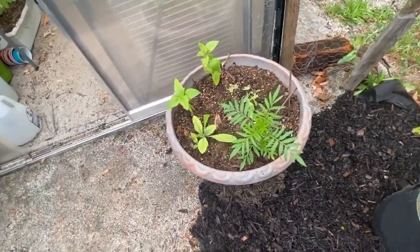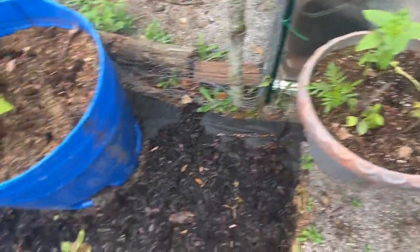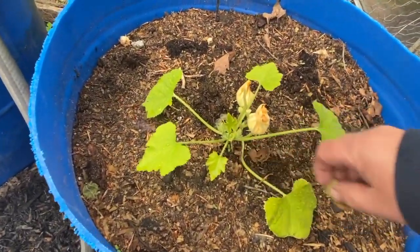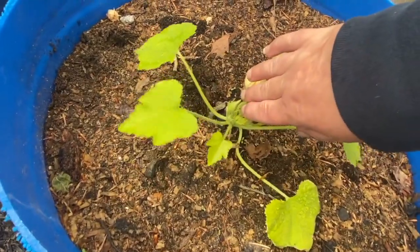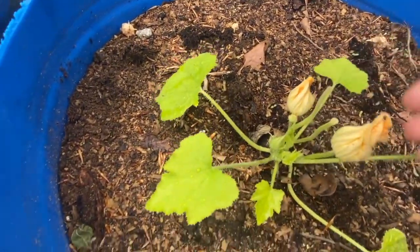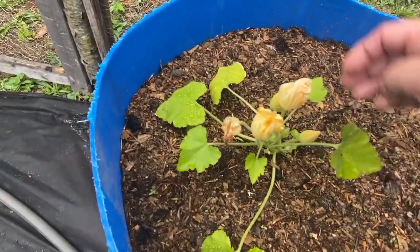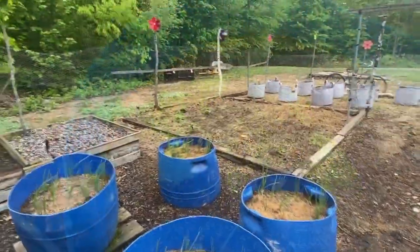Here's some sunflowers and marigolds. Again, same thing here. And I had to get my zucchini in the dirt. They were starting to flower and full of buds, and so I planted two of them in these barrels that Scott and I put together last week and filled with dirt and compost.